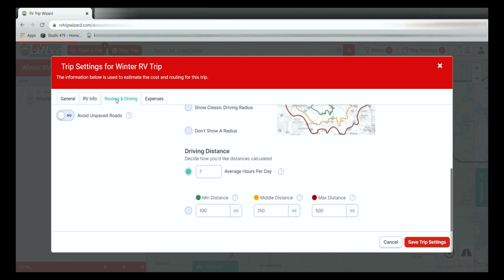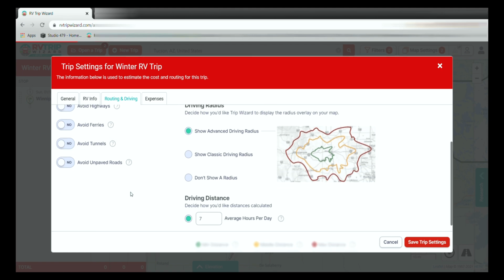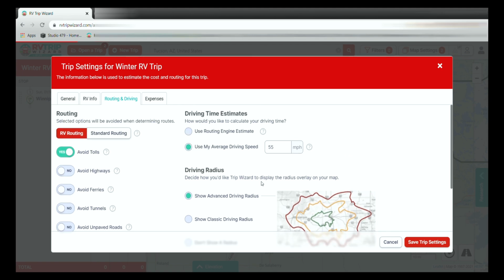Route and driving. We'll go to the top here. So RV routing, we're going to avoid tolls as much as possible. We will not avoid highways. We will not avoid ferries. We will not avoid tunnels, nor will we avoid unpaved roads. And average driving speed of 55 miles per hour.